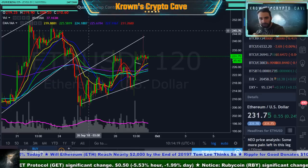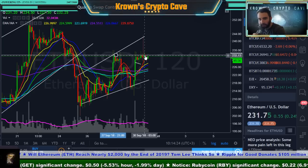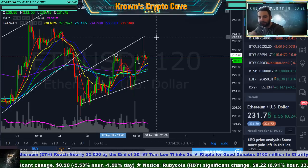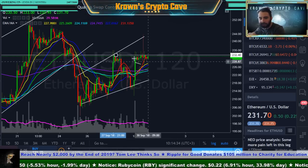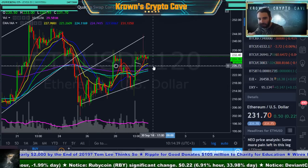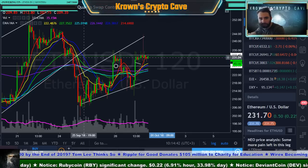Now, you actually do have a very obvious resistance trend line right around here. So if you are able to close a two-hour candlestick above 232.50-ish, then I really don't see much stopping you from this 240-ish range, probably a nice round even number. By the same token, if you do break the 226.5 support, I really don't see much holding you up from this area right here.